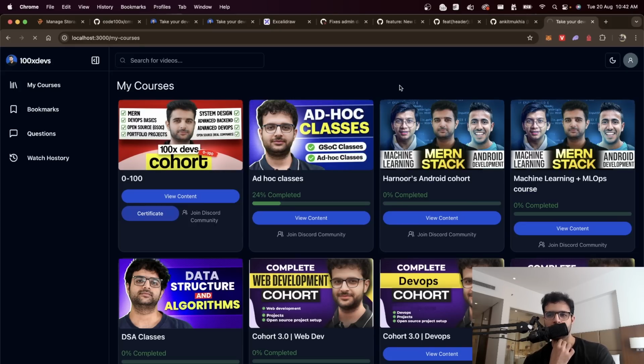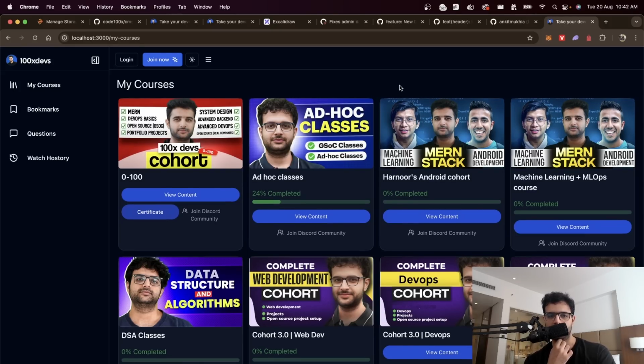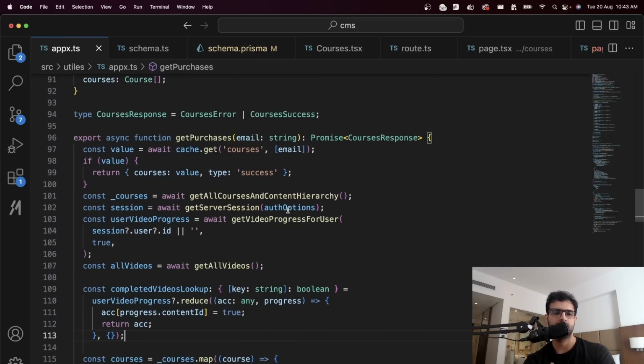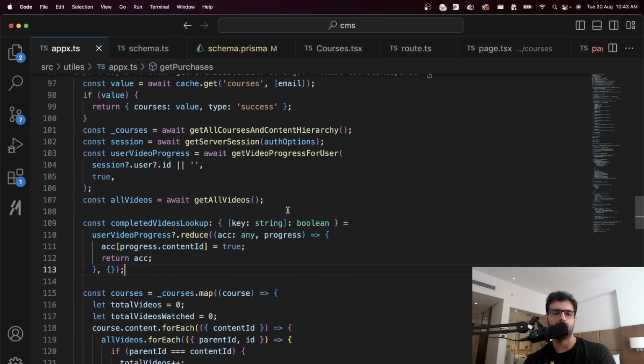We're at 10:42. By 11 p.m. we should be able to merge this, and then we'll go to the same PR in daily code, which is another project that we have.